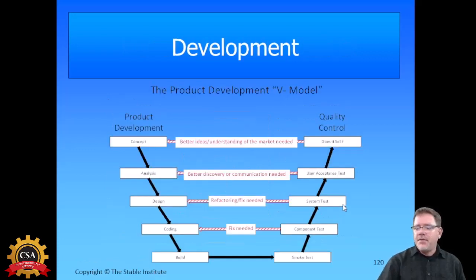And if you're doing formal development that's not agile based, this is the traditional V model that we've all become accustomed to that have been in the industry for decades. You start with an idea, the concept, and then analysis of requirements, design, where you're actually building the component and the screen mockups, and then the coding process and the build process.